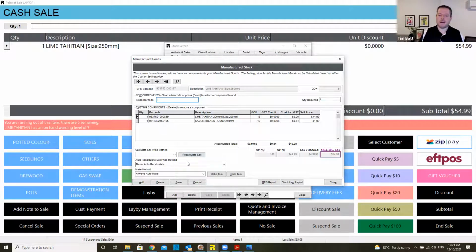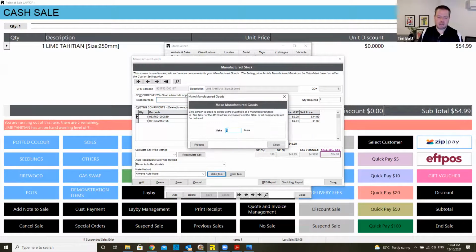And I could then come in here and say what I want it to do when I need that product, whether it auto creates it, or if I come in here when I'm repotting and I simply say, okay, I'm making these and I'm making 5 of them. That would then deduct 5 from the 200 mils and increase the 250 mils by 5. And any other components that are allocated to that, so any quantity of soil or the pot or anything else that forms part of that process, you can build into it.